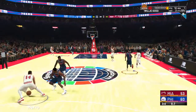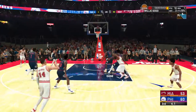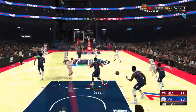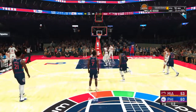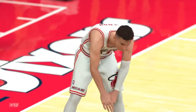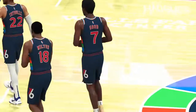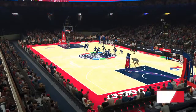So it's Miami now. They trail by 7. Hero from long range. The shot, no good. And so it's Philadelphia, bringing the quarter to a close with a 7-point lead. They're shooting the ball so well in this one. A great performance from the field. Back right after this.